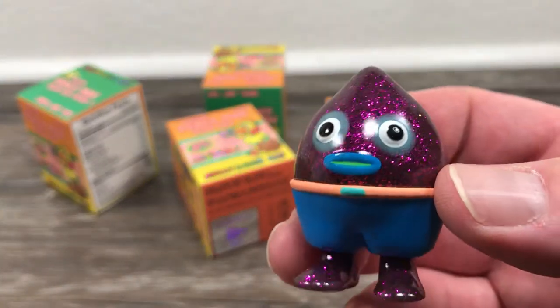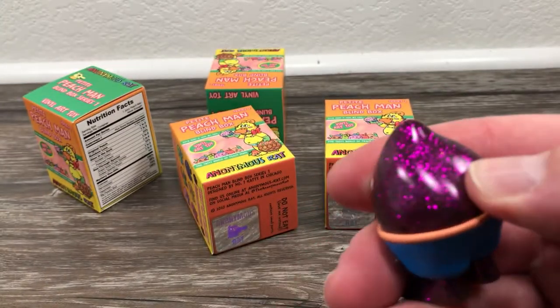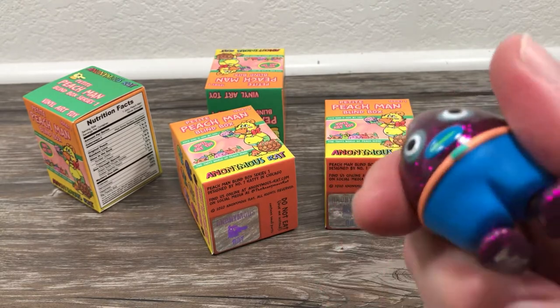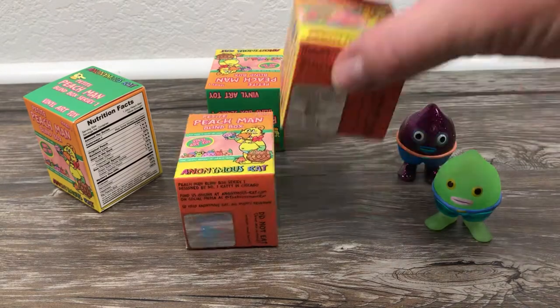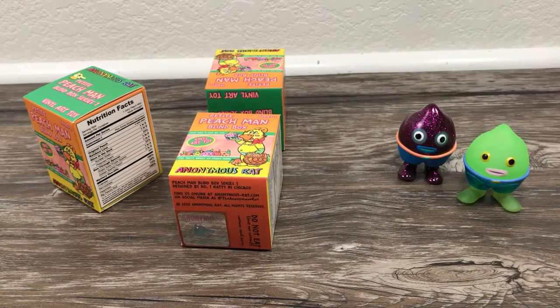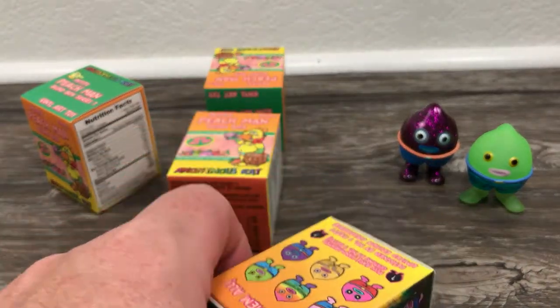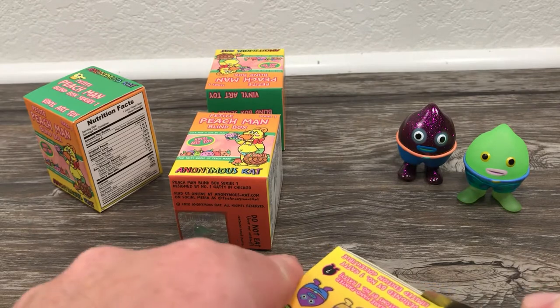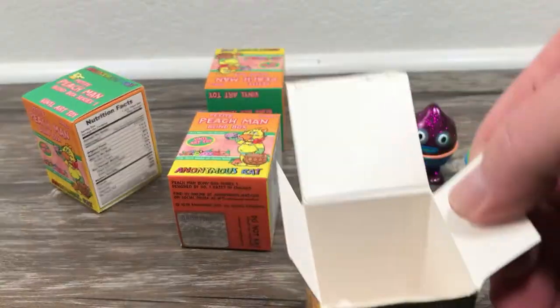Can you guys see that in the camera? What? Look at his little booty. Can you see the Grape Sparkle booty? Nice. Soft vinyl. That's a fun size. It really is. I think that two inch size figure hits the mark right there for cuteness. Cuteness factor equals 100 with these. Super cute.